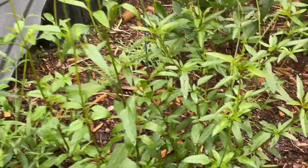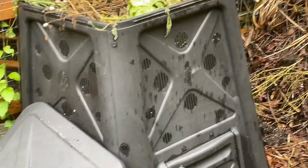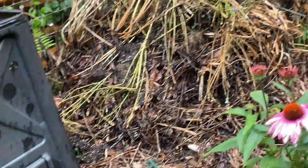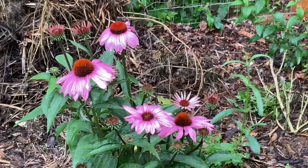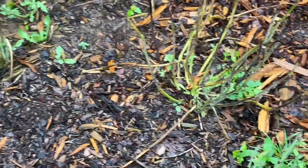And then this is bog sage. It's the first time I've grown this. My little composter is full. As you can see, I have another pile here. This is another Echinacea. I think this one is Powwow Wild Berry. And the rabbits have been quite busy in here.